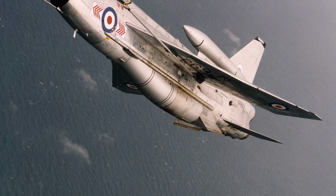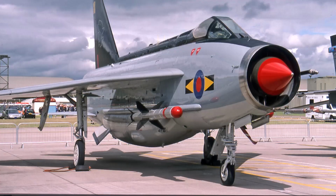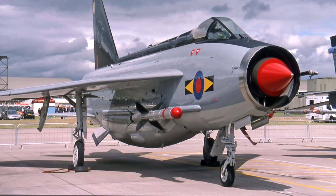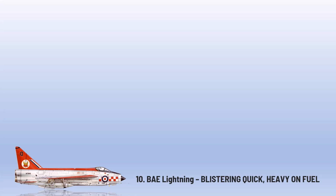All that power and performance came at a cost, with limited internal fuel and a battle radius of only 150 miles. Later, the BAE Lightning variants with their obnoxious overwing tanks sacrificed performance for range with top speeds dropping to 1,000 miles per hour. At number 9, the Messerschmitt Me-163 Comet.